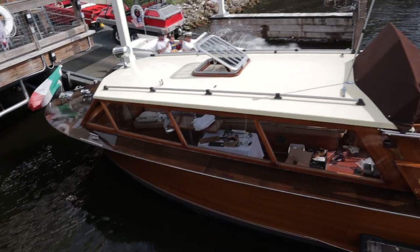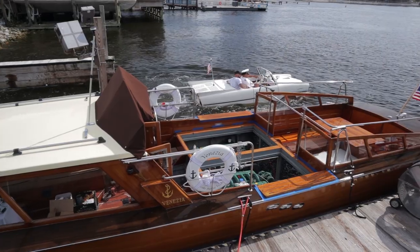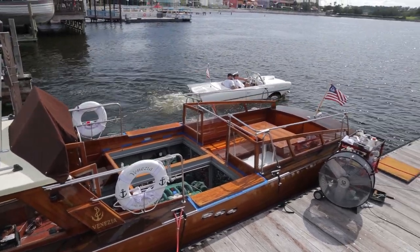In addition to the Amphicar, they have this Italian vintage boat yacht, which is an all-wood boat, and it goes out on cruises where they give you chocolate-covered strawberries and champagne. There's also a longer version where they do wine tastings on it, out here on the lake. So stay tuned for a video one of these days of Hughesandbrews on the wooden yacht, sampling wine and chocolate-covered strawberries.